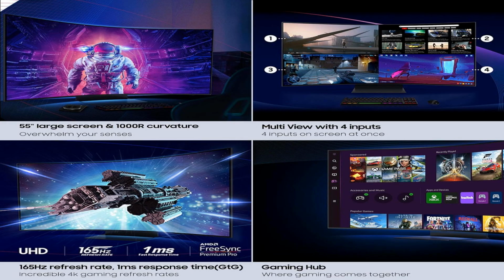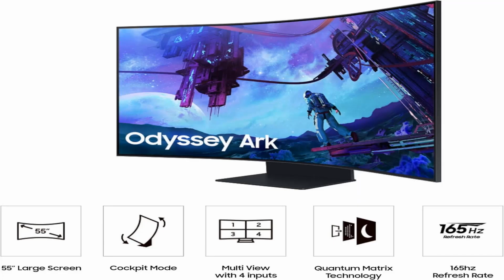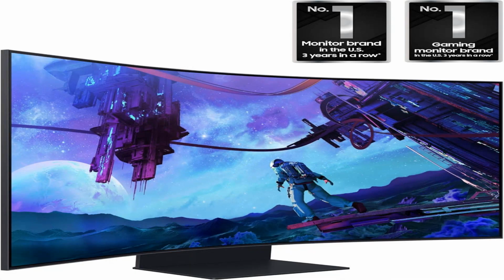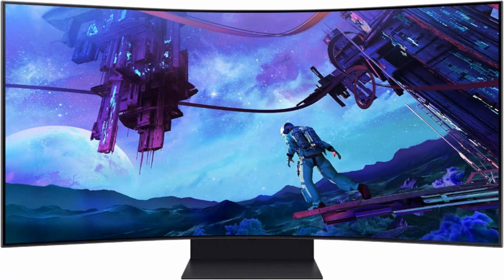Every time you sit down, you'll feel this: your worlds feel immersive and expansive, your multitasking feels intuitive and effortless, your games feel crisp, fast, and alive, your content feels rich and accurate, your setup finally feels like yours. It's not built for minimal, basic tasks only, it's not the kind of cheap compromise display.